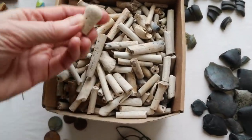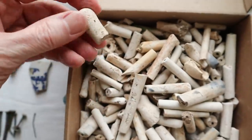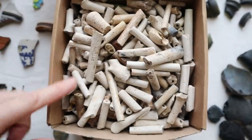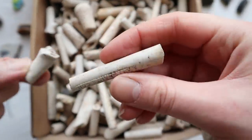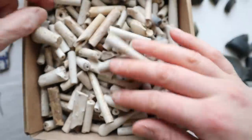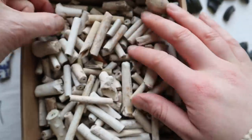Just one of the boxes. There's a bit of wig curler. Oh, a cheeky bit of wig curler that's found its way in there. So a lot of these date, some of these could be 400 years old, through to the 20th century, so yeah. We've got a lot of material.